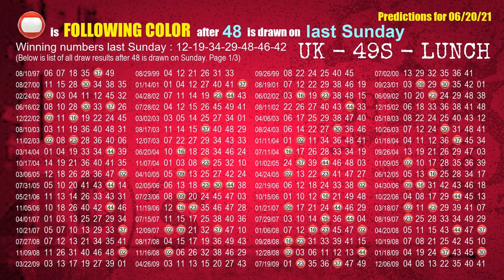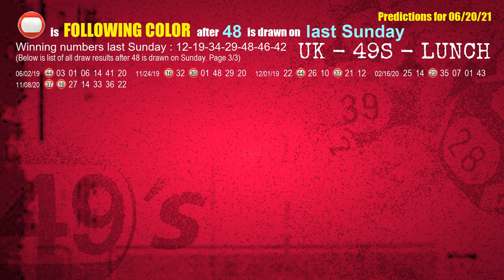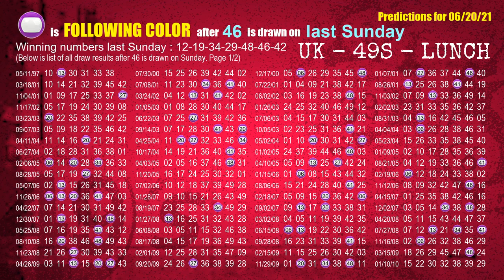The fifth winning number last Sunday is 48. The most frequently following color is red, when 48 is the winning number on last Sunday. The sixth winning number last Sunday is 46. The most frequently following color is purple, when 46 is the winning number on last Sunday.